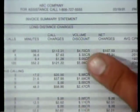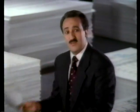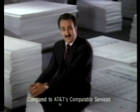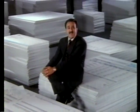You get an extra discount on the combined total, as well as an extra 10% discount on the area code you spend the most on each month, which in the case of these lawyers would be a yearly savings of about $2,000 over AT&T's best price services for them. That would pay their long-distance bills for nearly a month and a half.